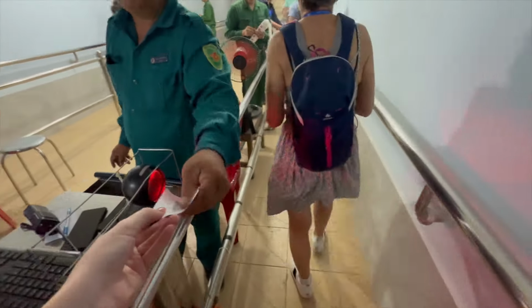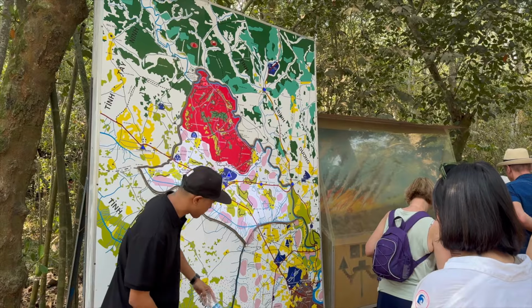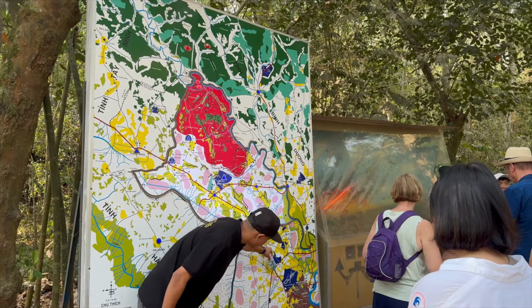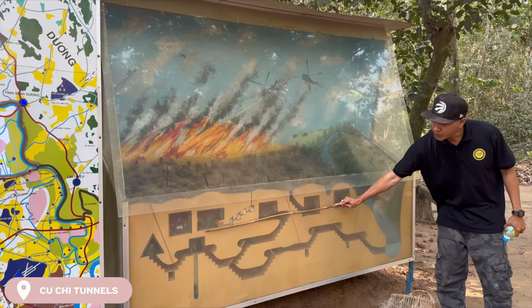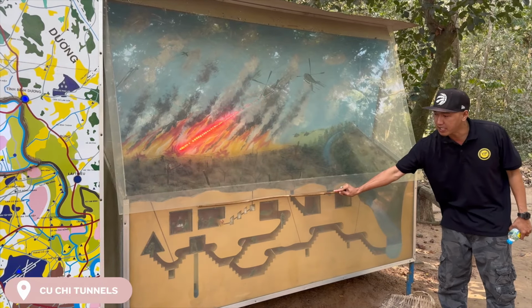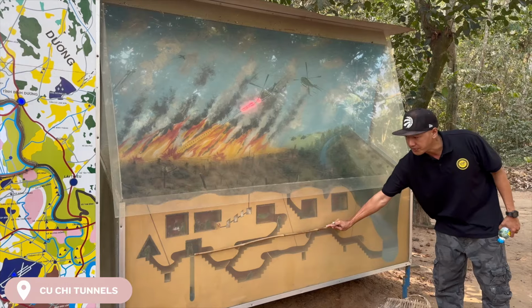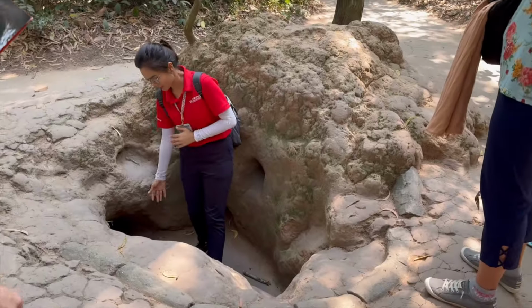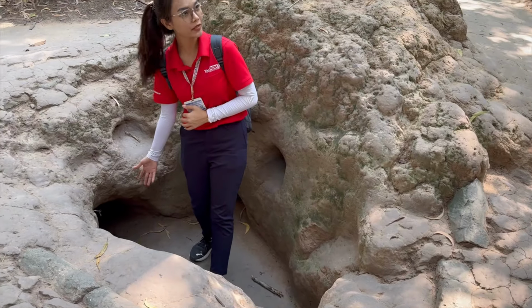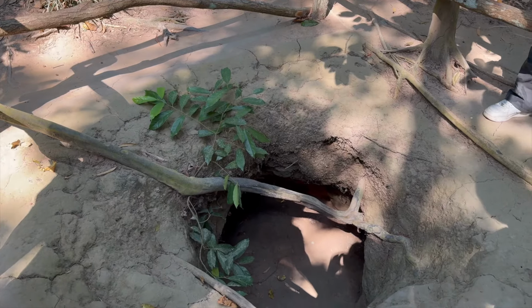After the 1.5 hour drive, we arrived at the Cu Chi Tunnels. The network of tunnels were originally built by the Viet Minh to connect villages during the fight against the French in the 1940s. During the Vietnam-America War, the existing tunnel system was repaired and the network expanded to nearly 250 kilometers, linking villages all the way from the Saigon River to the Cambodian border.